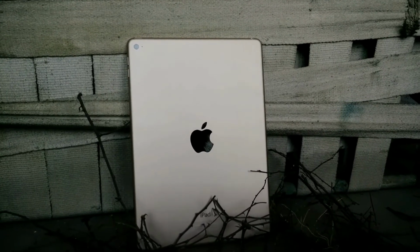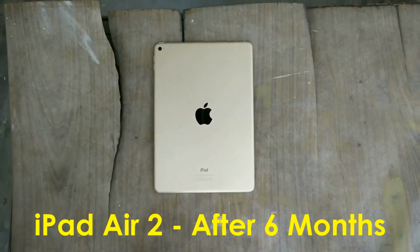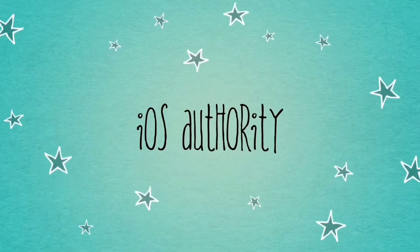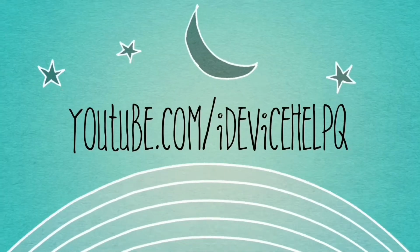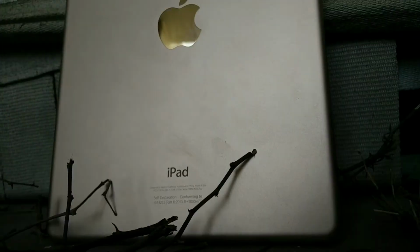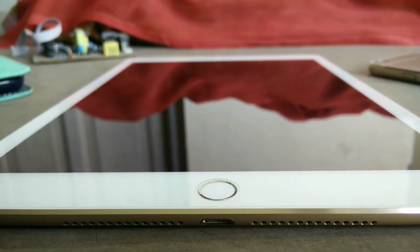It's 2015 and wearable tech has made a name for itself, but are tablets still worth it? It's the iPad Air 2. So what's up guys, I'm back and actually taking a look at the iPad Air 2.